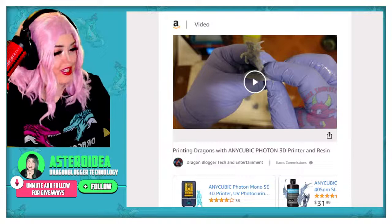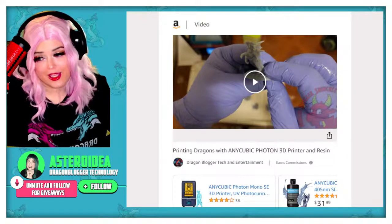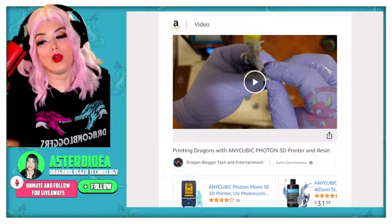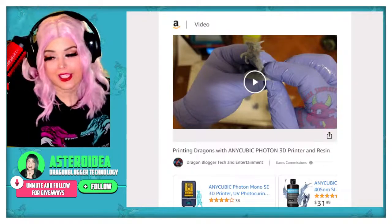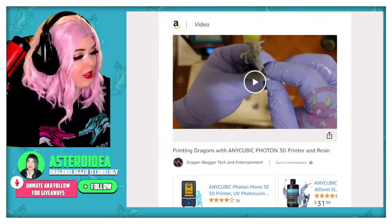And speaking of 3D printing, with 3D printing is also the need for plastic, or resin. And this is Anycubic 3D printer resin. So we're going to be able to look at the type of resin that was used.